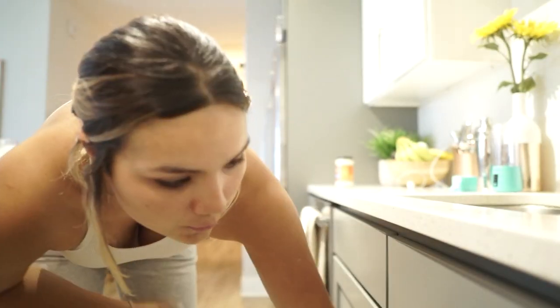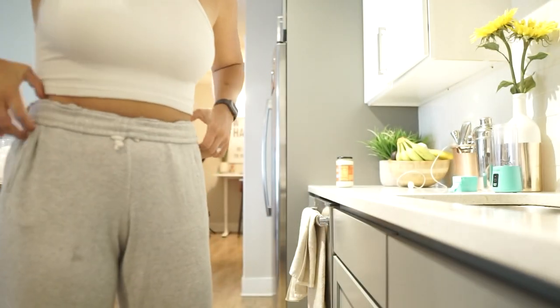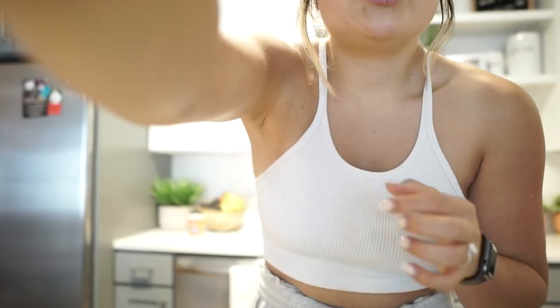So, we were going to make a HelloFresh meal. Do these sweatpants look weird? They're so long. Initially, we were going to make a HelloFresh meal for dinner, but when we opened it, the sour cream kind of exploded and broke. We don't normally use sour cream all that much. We just don't have it. Yeah, we just don't have sour cream.